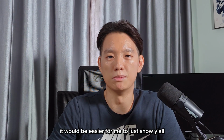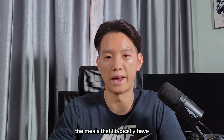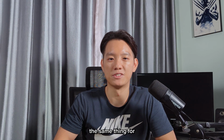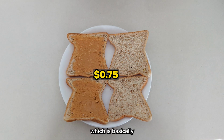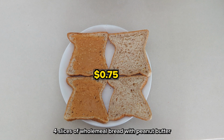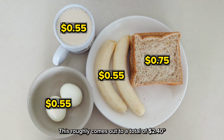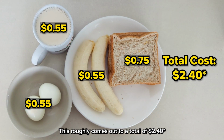Come to think of it, it's easier for me to just show you all the meals I typically have and their corresponding prices. Let's start off with breakfast. I've been basically having the same thing for God knows how long. This is basically 4 slices of wholemeal bread with peanut butter, 2 bananas, a cup of soybean milk, and 2 eggs. This roughly comes out to a total of $3.20.